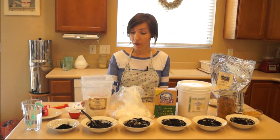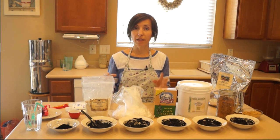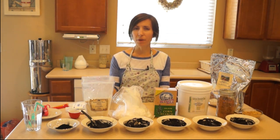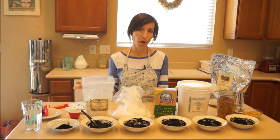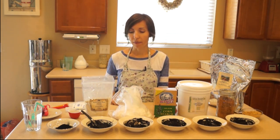But with the marshmallow root powder, not only does it thicken up immediately and it's not going to continue thickening up, but it's also very soothing. It's an herb, it's a root, and it's just very soothing and healing in and of itself to the wound. So it's just helping the wound or infection or whatever you're treating with that.